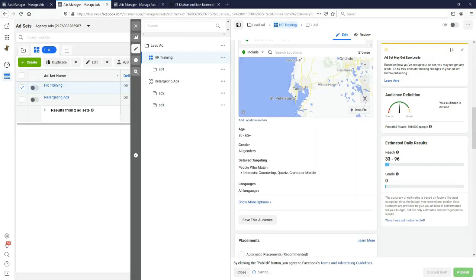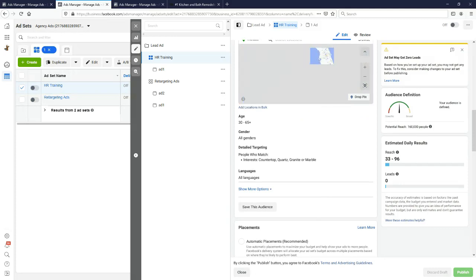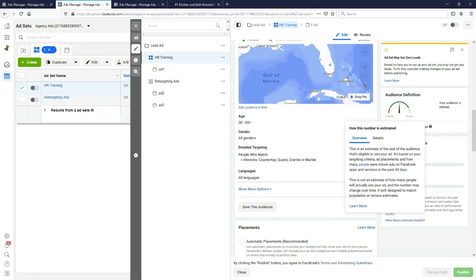All right, so I took it out there. And you can see as I adjust things, this number goes up and down. A good audience size depends on your location, but a good audience size is 50,000 to about 200,000. Too big, and your audience is way too broad. Too small, and you're not going to show the ad to enough people. This potential reach is basically how many people are in the audience, with all these interests you're setting up, that could potentially see your ad.